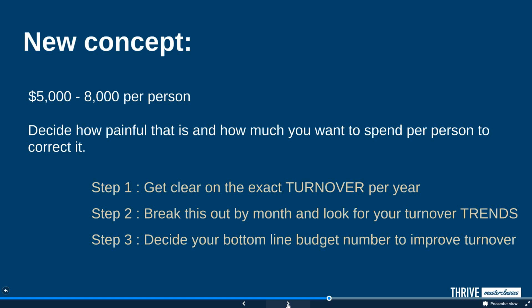When I do payroll, if I've had someone leave, I'm very clear on my Excel sheet how long they were here, why they left, well, why they said they left, what happened in the exit interview, and also what the director's comments were, so that we're looking at the exact turnover trends. And if you break it out by month, you see the trend. It's just one of those time and consistency things, sort of like money in the bank in your savings account.